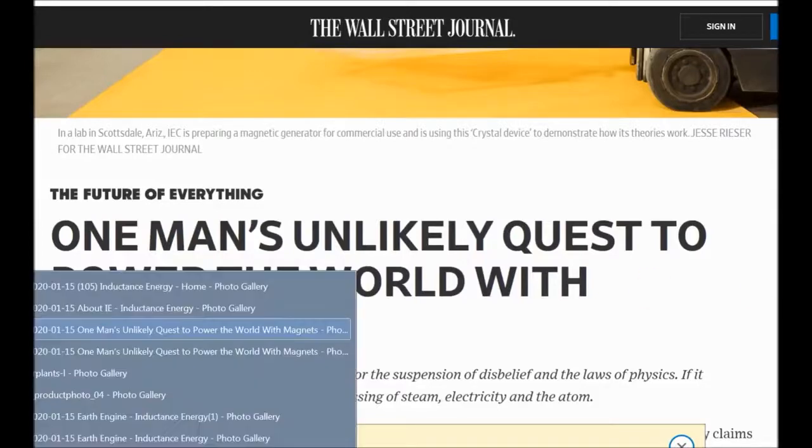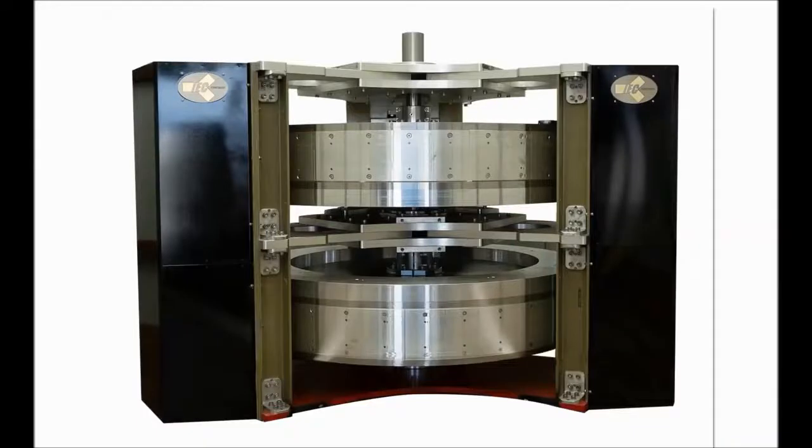How exciting is this? So I'm going to show you the Earth Engine, and here it is, their third prototype. I think they call it the Model 30, and this is the device that was installed in the Las Vegas shooting range recently. I believe it was last year. And as I said, this device alone with a battery attached to it can power 4 to 5 homes from this one standalone machine.